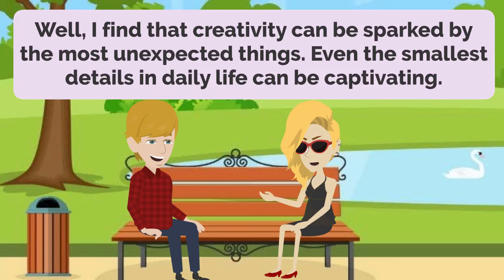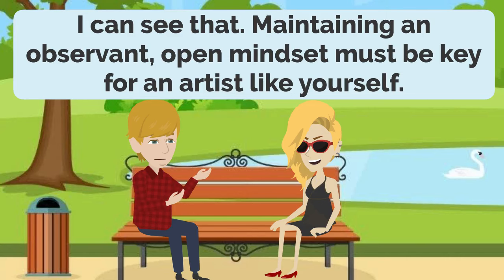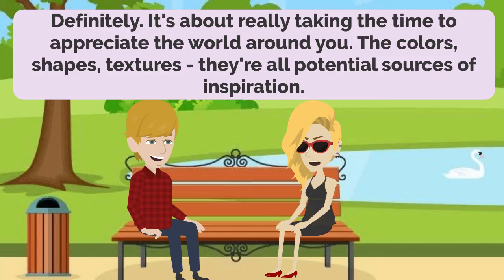Well, I find that creativity can be sparked by the most unexpected things. Even the smallest details in daily life can be captivating. I can see that. Maintaining an observant, open mindset must be key for an artist like yourself. Definitely. It's about really taking the time to appreciate the world around you. The colors, shapes, textures, they're all potential sources of inspiration.